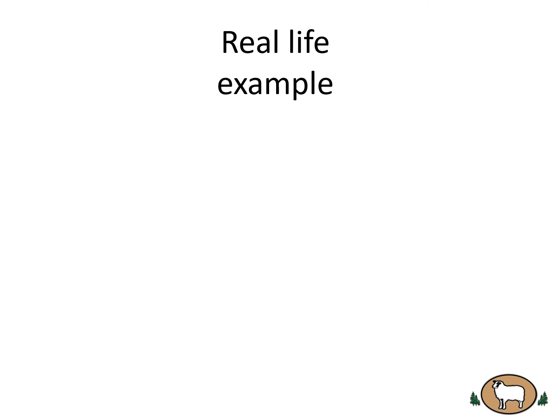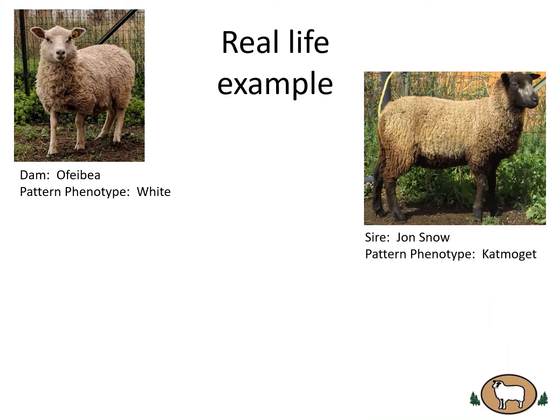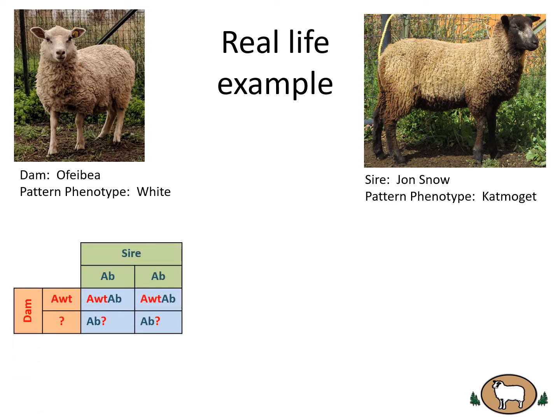All right, so let's do a real-life example of patterning. We have ewe Ophabia, who we bred, and her pattern phenotype is white. We bred her to John Snow, and his pattern phenotype is cat mugget. He is homozygous for cat mugget. In this scenario, let's pretend we don't know what Ophabia carries. So we leave that with a question mark.